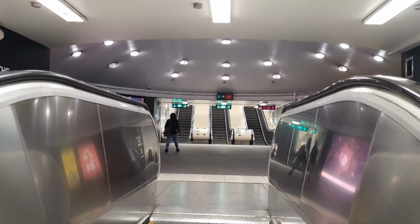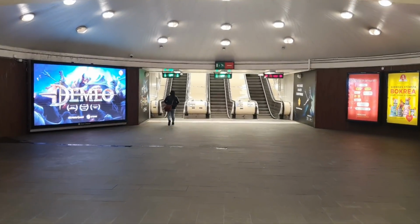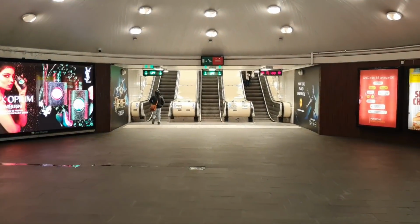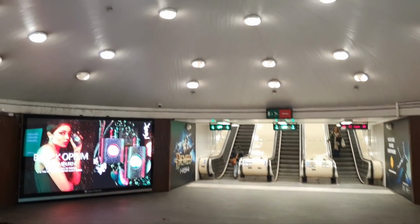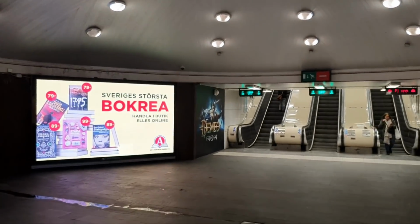It's a really beautiful station. I mean, look at the dome shape here. Let me look up here. Really cool.